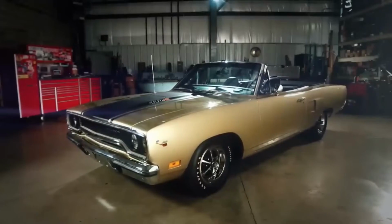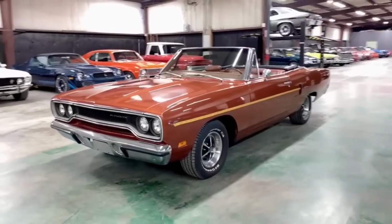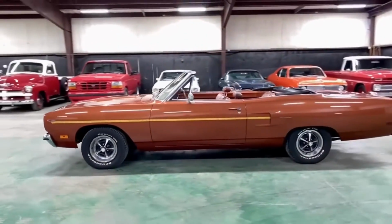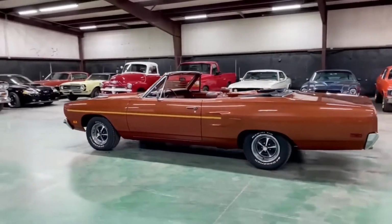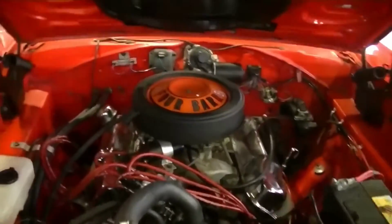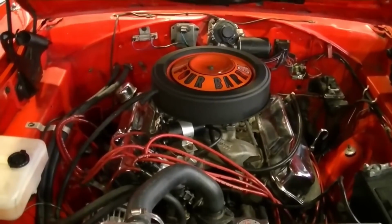Built on the same B-body platform as the upscale GTX, the Road Runner ditched the plush extras but kept all the performance goodies. Essentially, it was the stripped-down athlete with no time for frills. Toss in a Warner Brothers cartoon character for flair, and Plymouth had a hit on its hands.